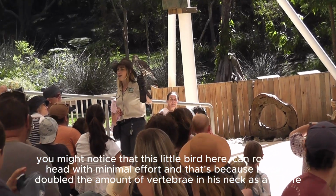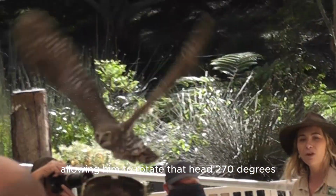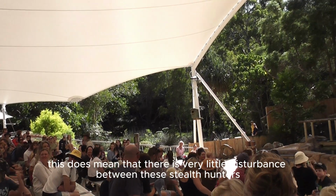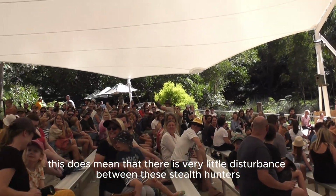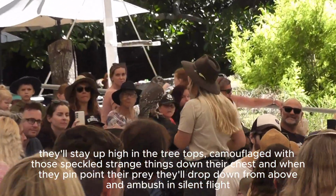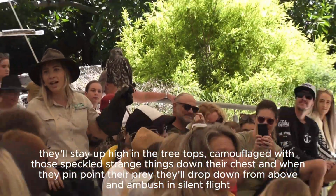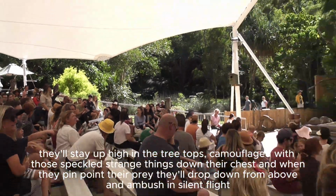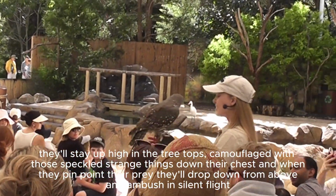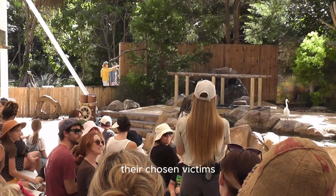He has double the amount of vertebrae in his neck as a giraffe, allowing him to rotate that head 270 degrees. Now, I'm sure you can imagine this does mean there is very little disturbance between these stealth hunters and finding their prey. They'll sit up high in the treetops, camouflaged with those speckled striations down their chest, and when they pinpoint their prey, they'll drop down from above to ambush, utilizing that totally silent flight.